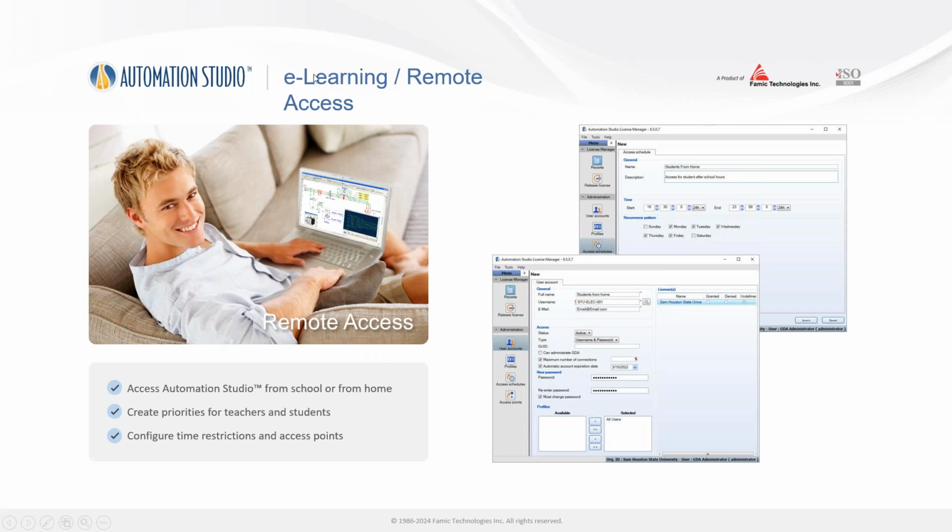Now, teachers can give e-learning or remote access to the students. Students can access Automation Studio from school or from home, and teachers can give homework to the students, and they can work from home. As per the e-learning or remote access, you can create priorities for the teachers and students. They can modify the circuits and give examples.